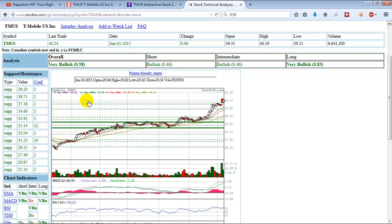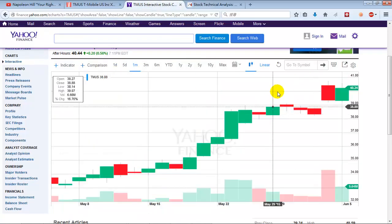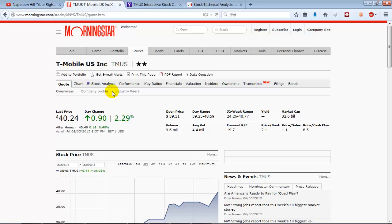Supports are all too low to be of significance. But the Fibonacci's are bullish, and the stochastics are bullish. So we have an indication that it's not overbought, it's probably not going to fall, and we also have a protective indicator that says if it does fall, it's probably going to retrace that fall and go back upward. So we have three very strong indicators that tell us TMUS is a good stock to get in on.